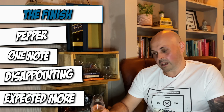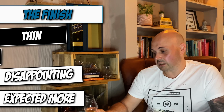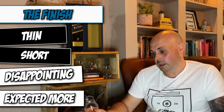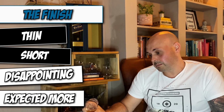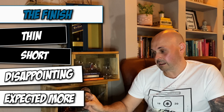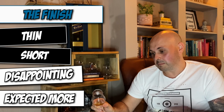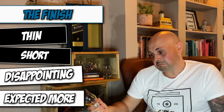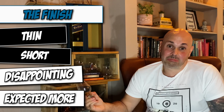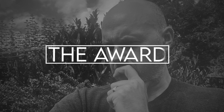Pepper on the finish, thin, short. It disappears quickly in your mouth, which I'd say I'm grateful for. It makes me want to go and get another whiskey off the bar and have a dram of that instead, something that's probably far cheaper. But yeah, I suppose we should have ordered it, shouldn't we? So, onto the award.